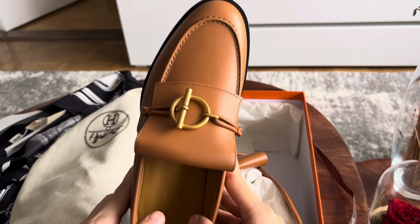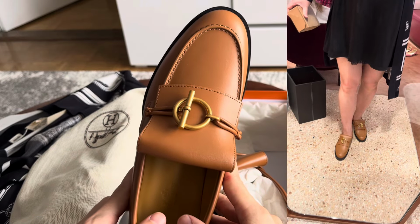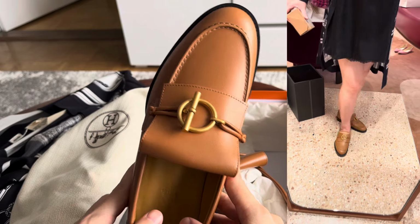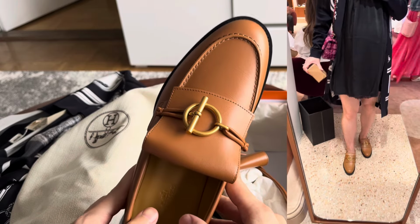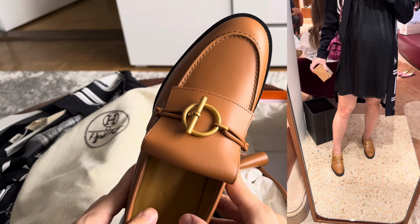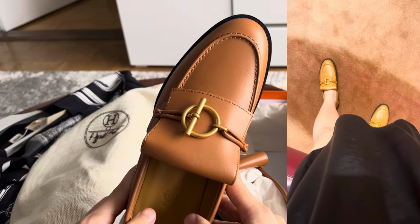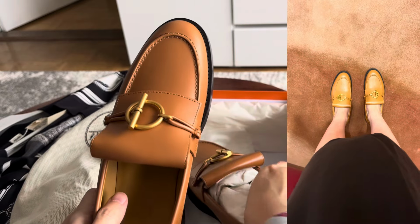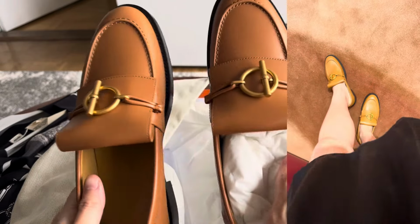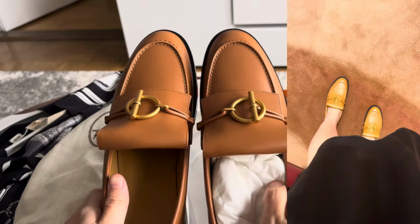When I tried them on, I was surprised that they actually look really nice and not bulky at all, because from the pictures on Hermès website, they actually look like they could be a little bit bulky. But when I tried them on, I didn't feel like they look bulky on my feet at all. I actually feel like they shape your legs pretty well, which is always a plus. So I highly recommend these.